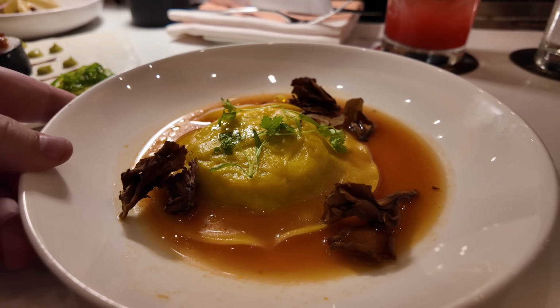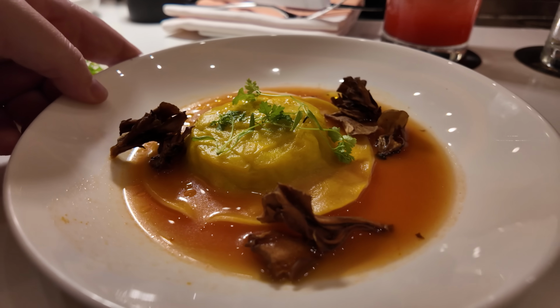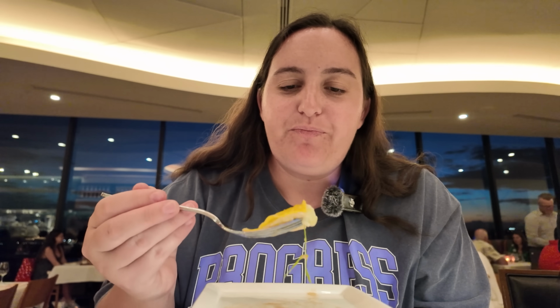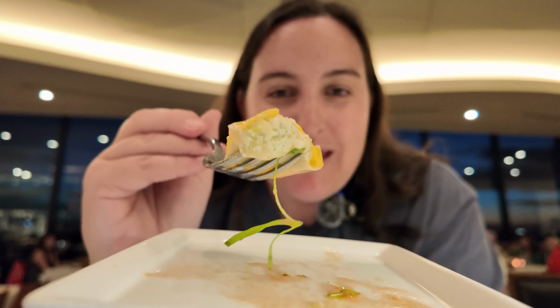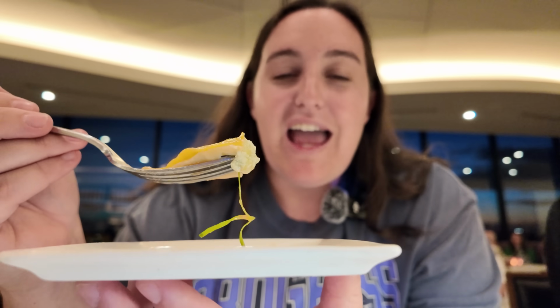This ravioli is just phenomenal. It's so herbaceous. That's a funny word. It's so good. The pasta itself, you can tell it's made in-house because it has that bite. And like I said, that creamy goat cheese there. It is just extra creamy.